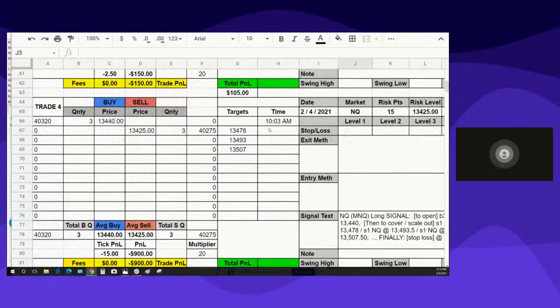Now, we almost made an extra grand on that, but let me show you what happened. So we took an NQ trade where we bought the NQ at 13,440 at a time of 10:03 a.m. So let me go ahead and pull my charts up for that and walk through that particular trade. Okay, so NQ.